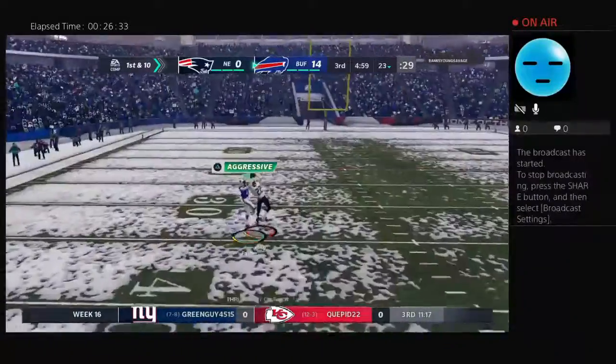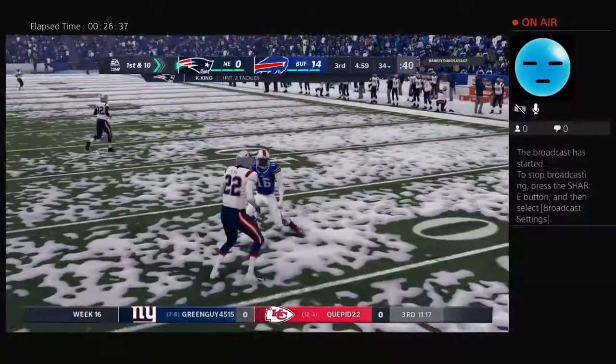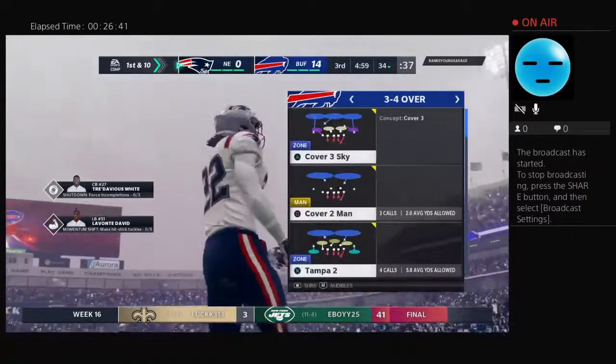Oh, wow. Throw out sacks are the worst, bro. Kevin King with a pick. You shouldn't be able to throw out a sack that far.